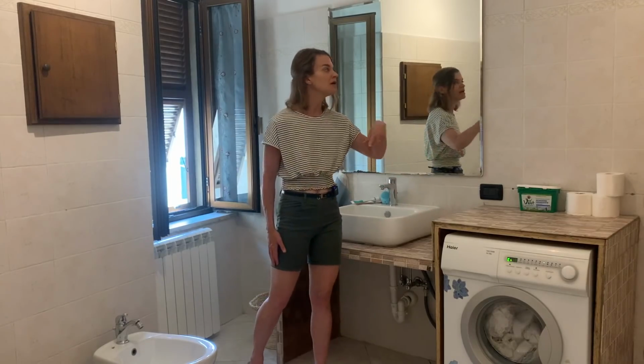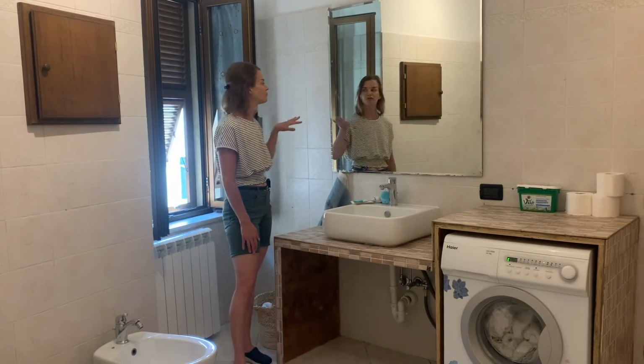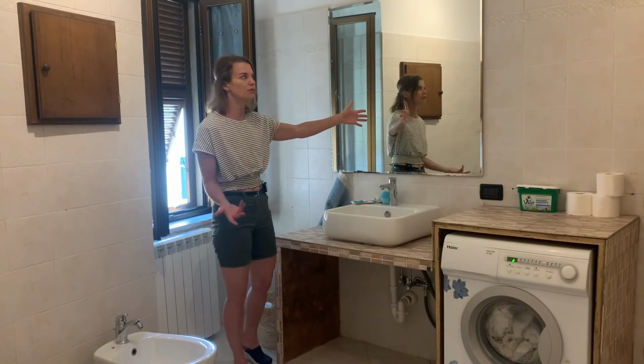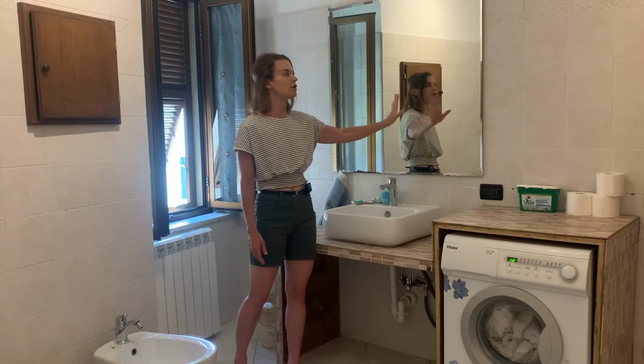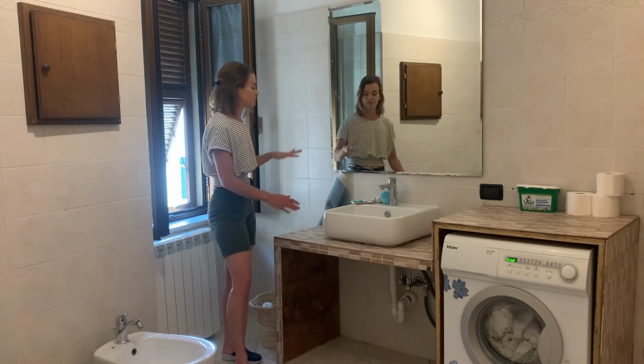This washing machine is going to go to the other side. So I'm going to show you in a second. We're actually going to seal off, once you go into the shower, we're going to put up another parete, which is another word for wall, parete, and then create storage. So there still will be another separate room.